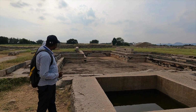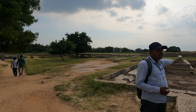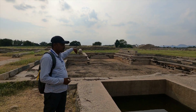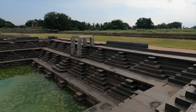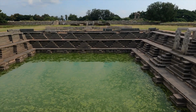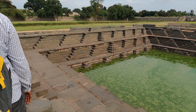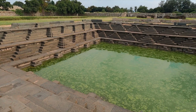There you can see the aqueduct connection. They traced that aqueduct connection, they excavated here, and they found these tanks. And this is for the kids, and that's why they built it with low depth. 15 feet more from the water level. It's a step well, that's why it goes down all the way. Actually, this year we have had more rain, no? That's why the water level is up a bit. See the color? Algae. Yes, ma'am.